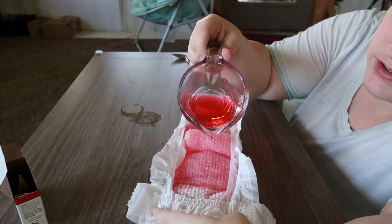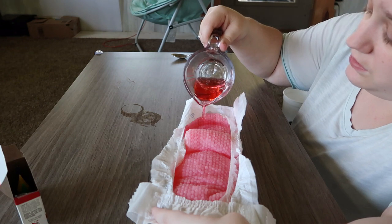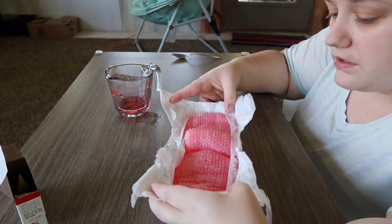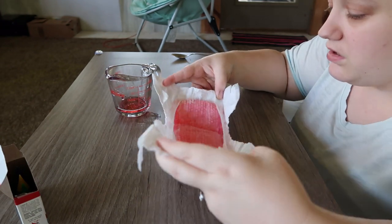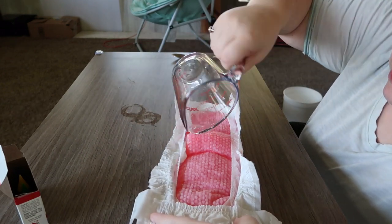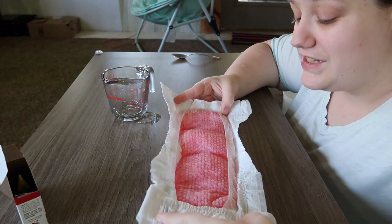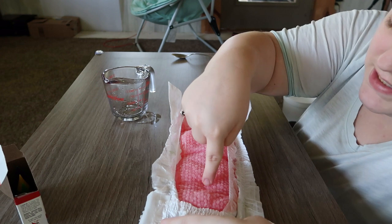Let that absorb. There's still some white up here and up here where it is not absorbed. And maybe not, maybe it was just the way it was sitting. It looked like there was some that was not absorbing, but it was probably just the way the diaper was laying. So far, so good. This has absorbed everything. If I squish, obviously the water comes out.